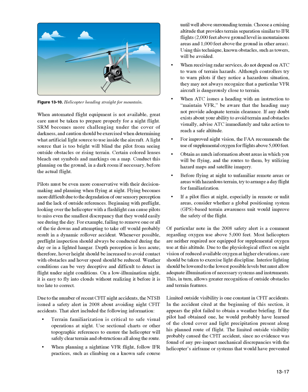Pilots must be even more conservative with their decision-making and planning when flying at night. Flying becomes more difficult due to the degradation of our sensory perception and the lack of outside references. Beginning with pre-flight, looking over the helicopter with a flashlight can cause pilots to miss even the smallest discrepancy that they would easily see during the day. For example, failing to remove one or all of the tie-downs and attempting to take off would probably result in a dynamic rollover accident. Whenever possible, pre-flight inspection should always be conducted during the day or in a lighted hangar.